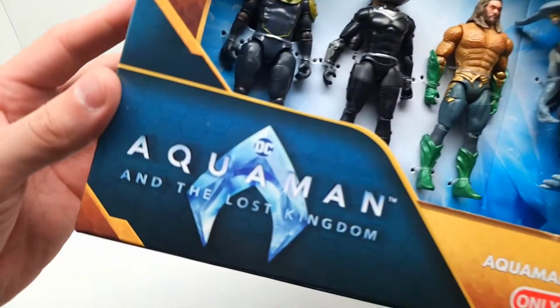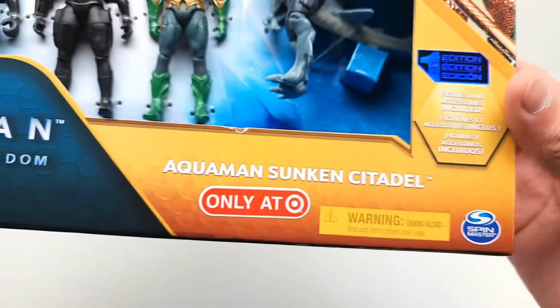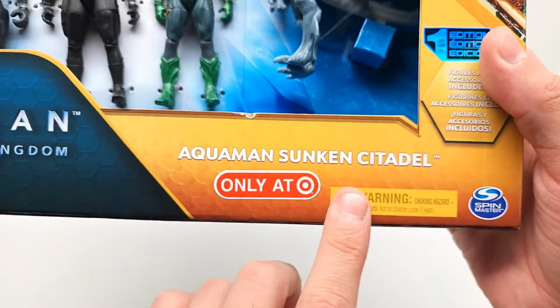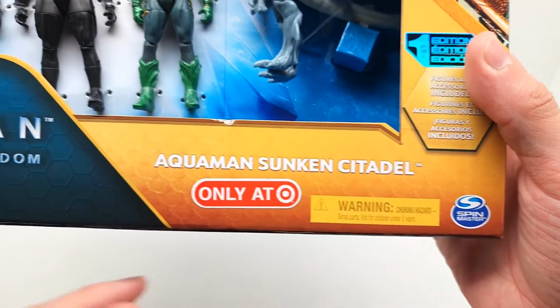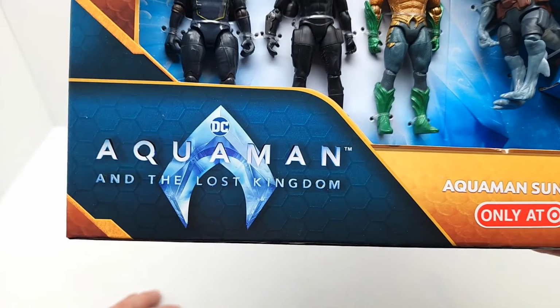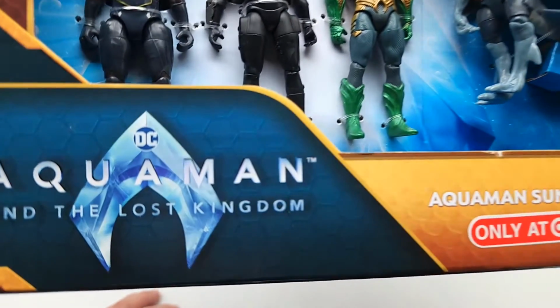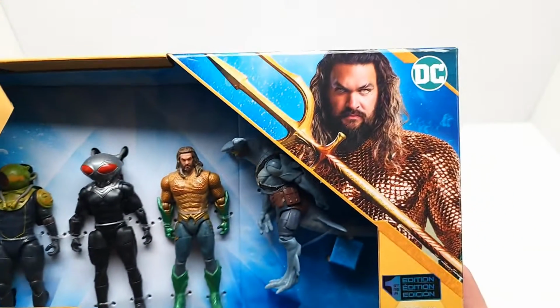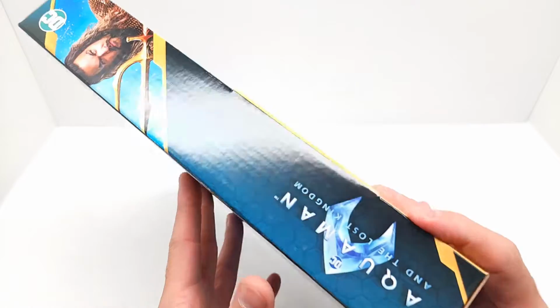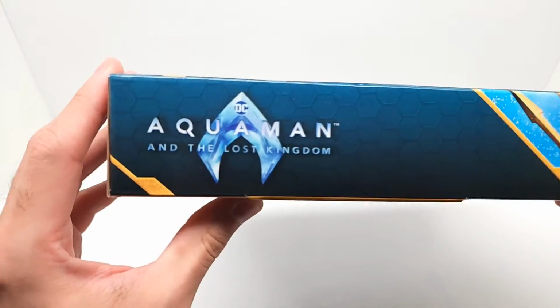Alright friends, let's go ahead and get started with this incredible, Target exclusive Aquaman Sunken Citadel 4-pack action figures from the second Aquaman movie, Aquaman and the Lost Kingdom. Look at that. That looks awesome. Look at this really cool graphic design on this box. Look at his suit. That looks great. Is there anything on the top? Looks like it's just that again.